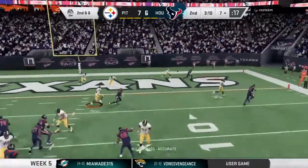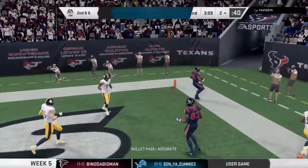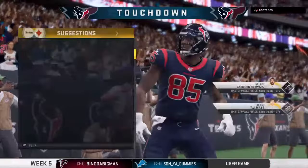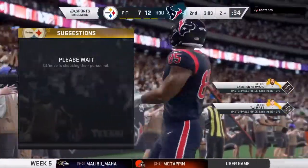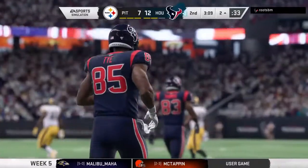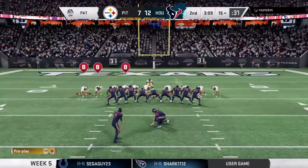Here's Watson. And got his man. It's caught. Touchdown, Houston. Will Tye, his 2nd touchdown on the season. And the Texans have retaken the lead.